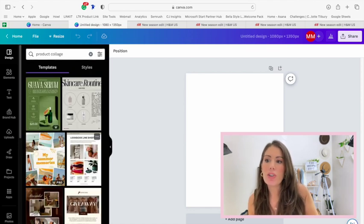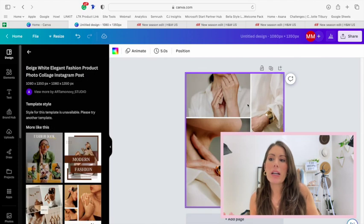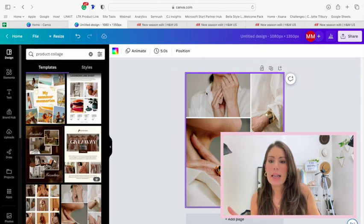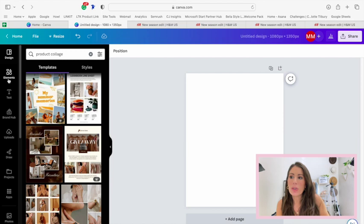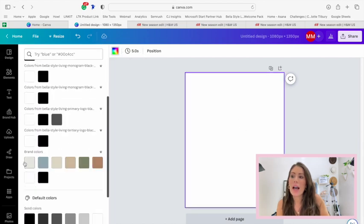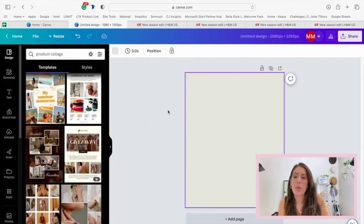In this case, you can pick any of these. Maybe you want to pick that. You click on it and it transfers it over to your workspace, and then you can plug your images in as you go. In my case, I like to create my own stuff, so I will just make my own. I have my colors. I have uploaded my brand colors here, which again, you can do in your Pro version. I just click whatever color I want and it will transfer to my workspace.